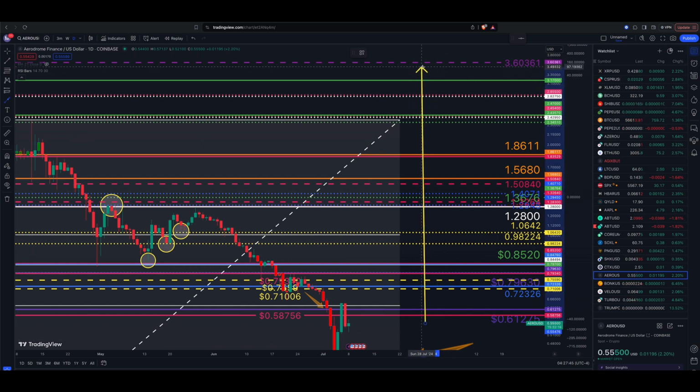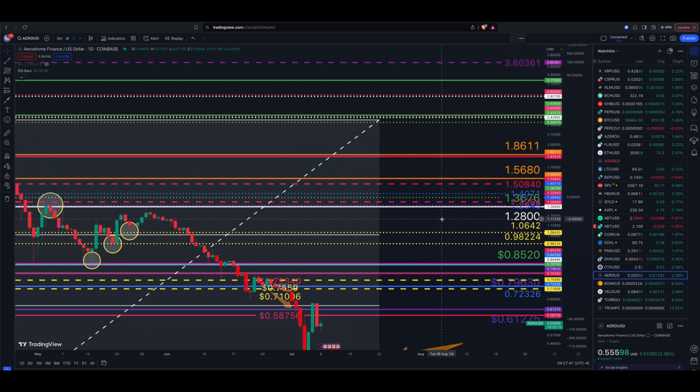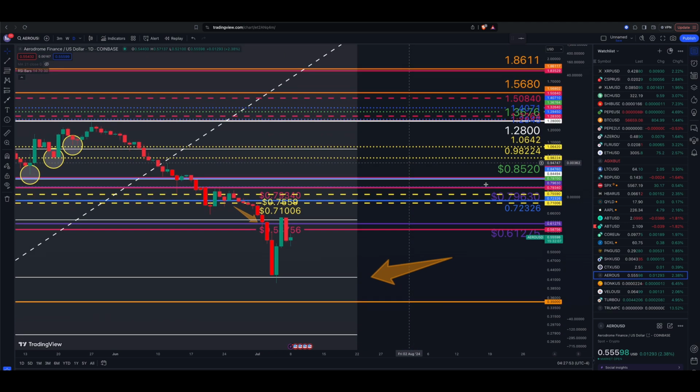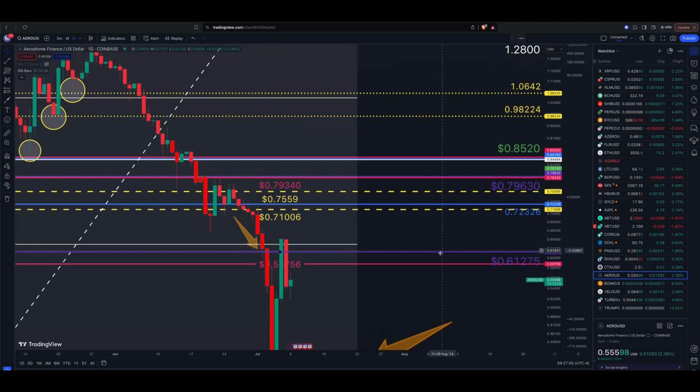$3.60 is way up here. Not going to get there in a day, of course. We might never get there, but it is a valid new target, way up there. We've got to start with one thing at a time, and that starts with these markets continuing up, breaking out, making a new higher high, taking us up to these price targets up here: 71, 72, 72.3, 75, 79, 793.40.